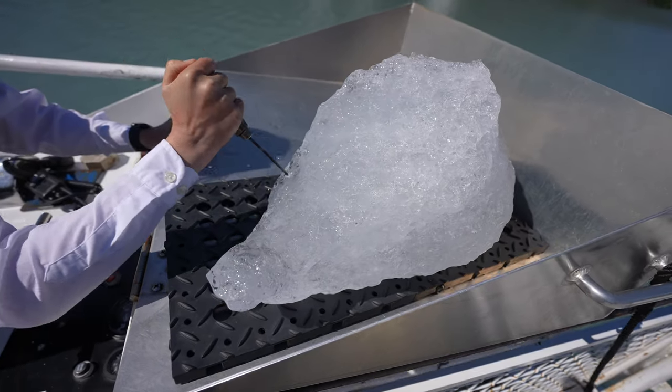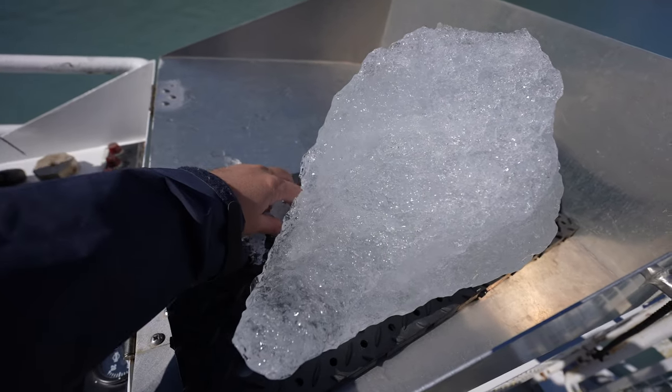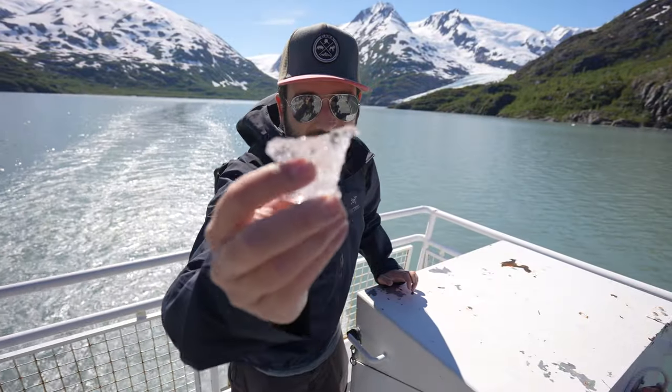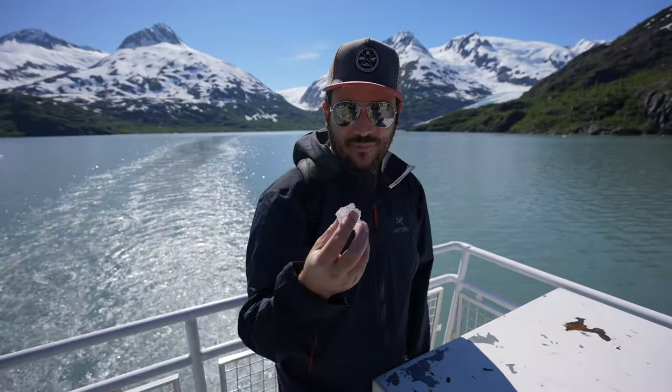Sweet. This is a piece of glacier ice. Tastes like the purest water you can get.